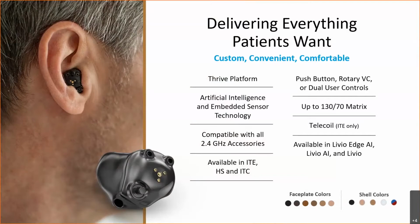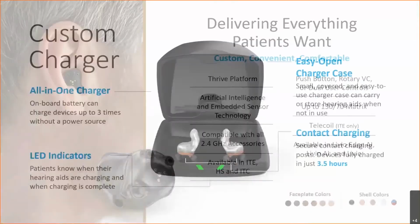So if you fit Livio Edge AI or Livio AI custom rechargeable devices, you can take advantage of the onboard inertial sensors and artificial intelligence for a lot of those healthable features. And as I said, it is compatible with our accessories and direct streaming for iPhone and compatible Android devices. You have several user control options available. There is a T-coil option in the ITE style, and the style options will include an ITE as well as a half shell and an ITC, so you can get a little bit smaller custom rechargeable product as well.